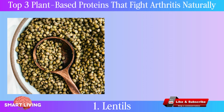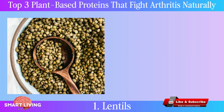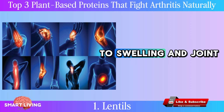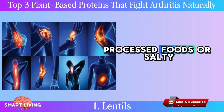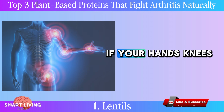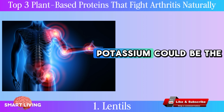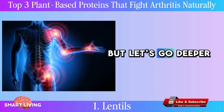That's not all. Lentils are also rich in potassium, which helps flush out excess sodium. Why does that matter? Because sodium buildup contributes to swelling and joint discomfort, especially if you eat processed foods or salty snacks. If your hands, knees, or ankles feel puffy or inflamed, potassium could be the key to easing that pressure naturally.